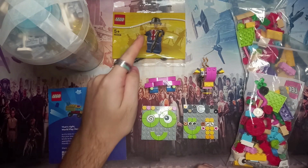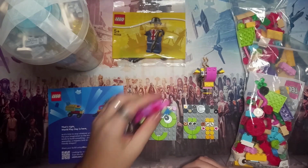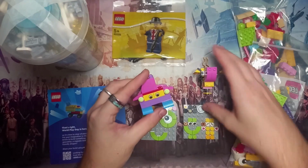I did cave in, finally got Lester from the Leicester store. I'll probably add him to my city actually. He kind of fits outside the store with the other bricks, but you can see.